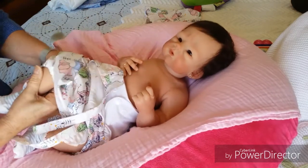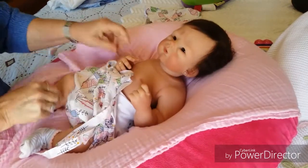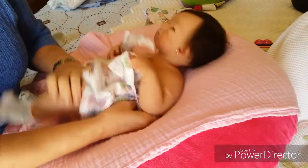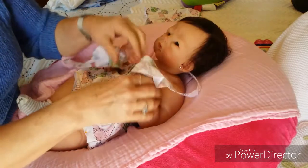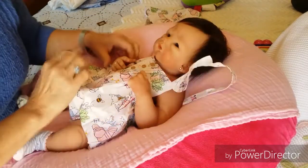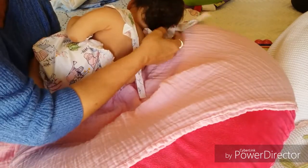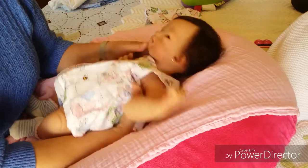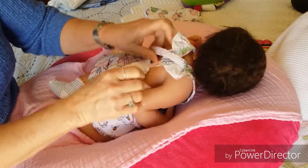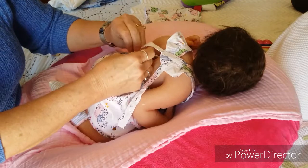It actually is a little cool outside today. It's only 55 degrees. But since we're not going outside, it's okay if we put this little sunsuit on her. That's right, get that out of the way. There you go. Oh, honey, you look so darn cute. Let's get you turned over here. Let's see if we can get this fastened in the back. And I'm going to cross the straps over.